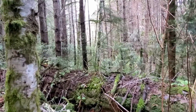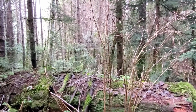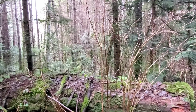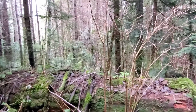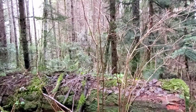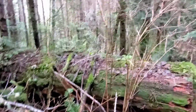But what else are you thinking? What's another pro of wearing boots? Your thoughts? Pro of wearing boots. Keep your feet dry. Yeah, definitely. They do keep your feet dry. That's probably it. Yeah. So the cons are, we're going to go really quick.